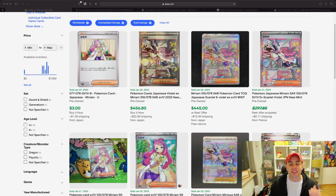So what I would like to do before we go over Miriam, what you see right here on the screen, and these awesome cards and how much they're going for right now, which I'm sure most of you are probably tracking and aware of, right? I posted this card on my Instagram a few days ago before people actually even knew what this was, and it is just going crazy. It's going nuts, and I have to have this in my collection.